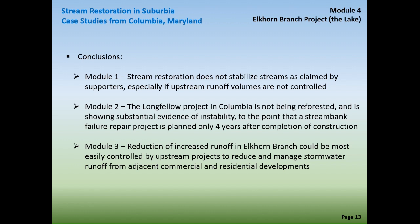So the conclusions are from Module 1, we discussed how stream restorations do not stabilize streams as is claimed, especially if you don't control the upstream runoff volumes. Module 2 showed the details, the post-construction monitoring results and survey results from the Longfellow project in Columbia, and it showed they're having substantial challenges reforesting the area. There's substantial evidence of instability to the point where they're having to do basically a stream bank failure repair project now, only 4 or 5 years after construction has been completed.